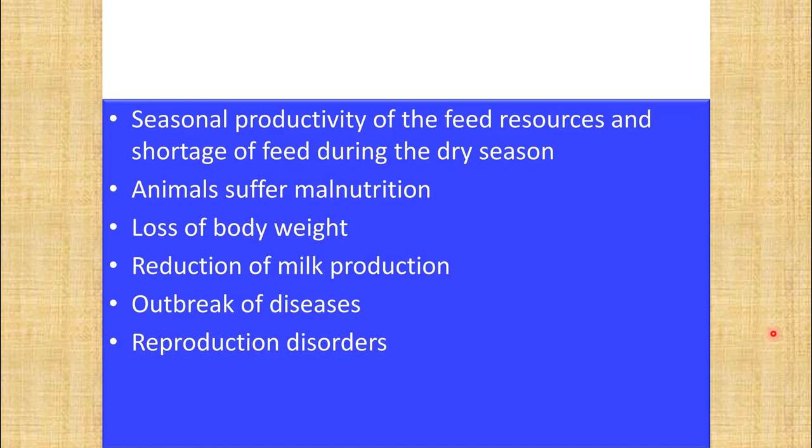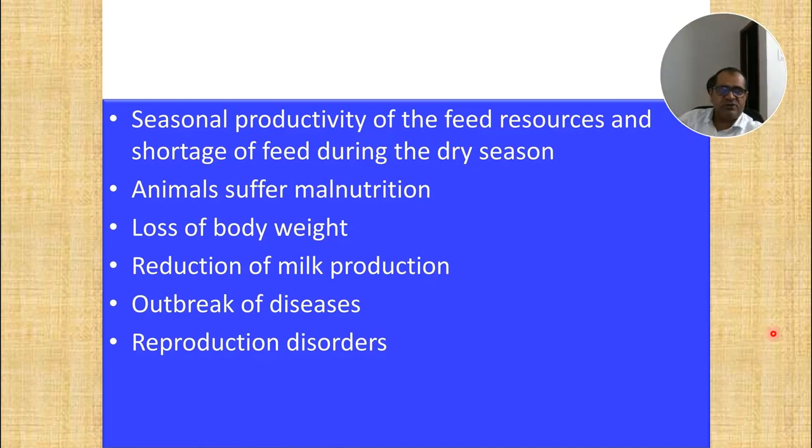Then the resulting fodder is rendered tasty and easily digestible to the animals. Seasonal productivity of the feed sources and shortage of fodder during the dry season is also one of the important reasons for making silage in the Indian scenario. Sometimes the animals also suffer from malnutrition. Silage can replace, to some extent, the nutritional requirement, and sometimes there is a decrease in the body weight of the animal because of the scarcity of fodder.